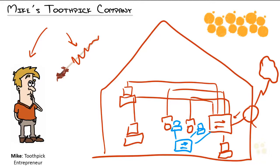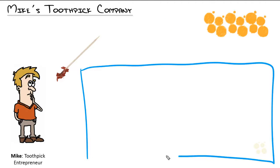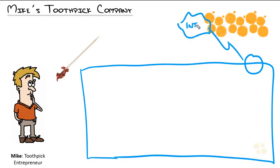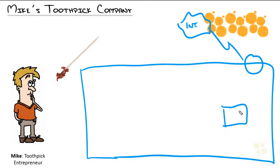And eventually, Mike realizes, it's time to go. We got to get out of the house. And so Mike moves into his first office space. Router stuck in a roofing tile this time, providing that internet access to the entire business. So, are we there yet? Has Mike deployed this? Not at all. He just took the network that was in his house and moved it into the office space. He still has those 2 switches that are plugged together.